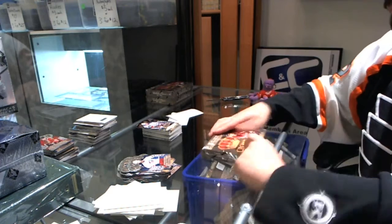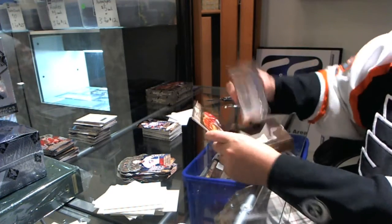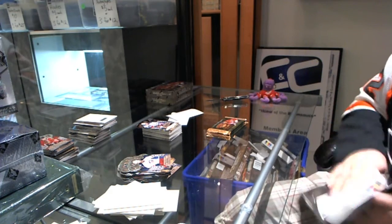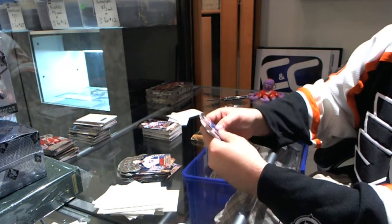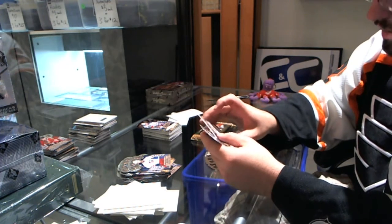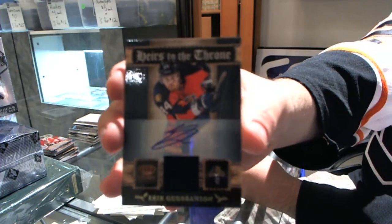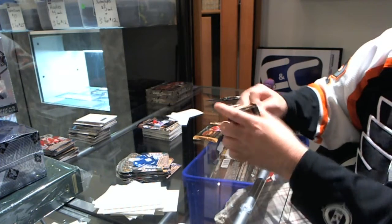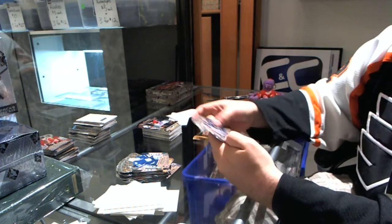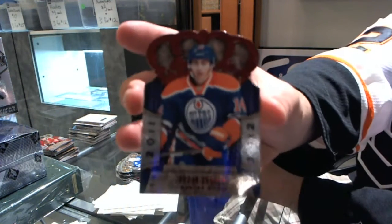Box 10. Heirs to the Throne, jersey and autograph, number 56 out of 100 for the Florida Panthers, Erik Gudbranson. Base. All the Kings Men jersey for the New York Islanders, John Tavares. Tavares. And a ruby for the Edmonton Oilers, Jordan Eberle.